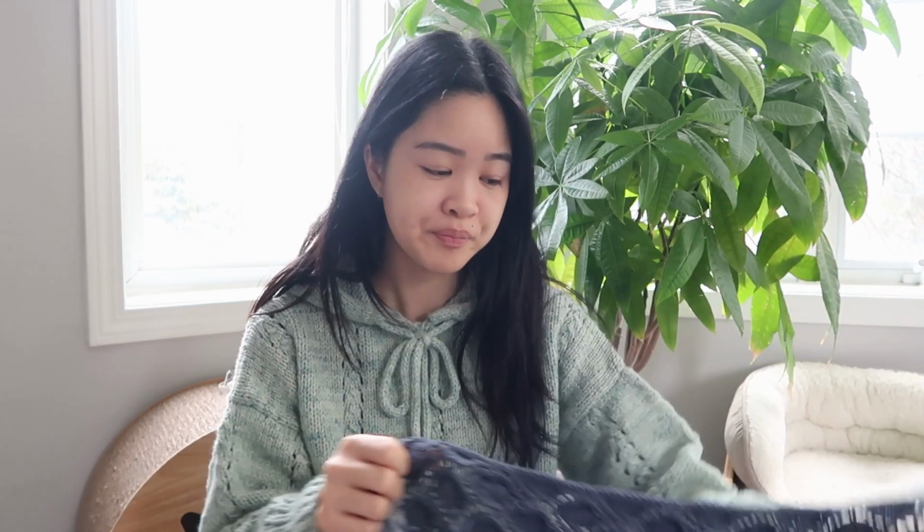This is my first time knitting a lace piece that's this big, and official lace knitting. I don't even count this as lace knitting, although this is lace and not cables. But to knit an actual lace piece like this is my first time.